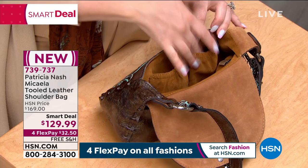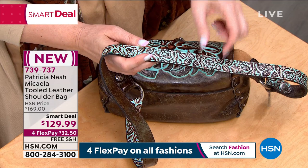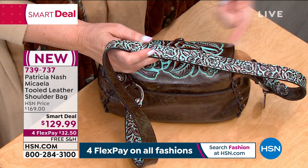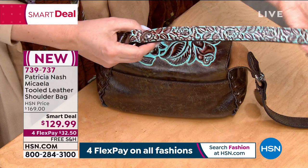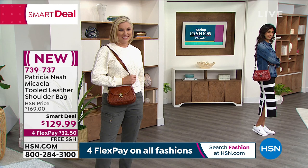The tooling on the outside of the strap is really significant, because with each inch of tooling, there's so much labor, hence the cost of the bag. So to have 17 inches of beautiful tooling all the way around, I know that even makes the price of the Smart Deal more extraordinary, Patricia. Absolutely. It's just unheard of, and you just don't see that kind of hand craftsmanship at pricing like this. And I'm just so happy that we can do that.